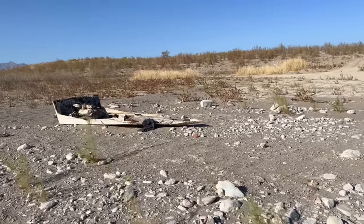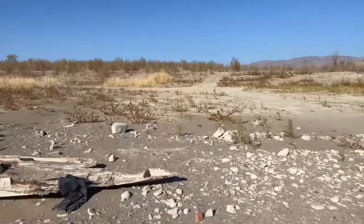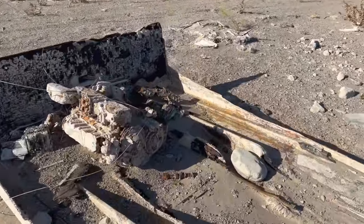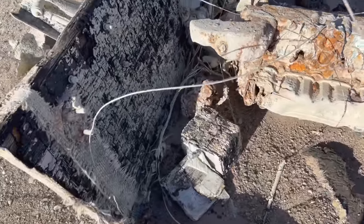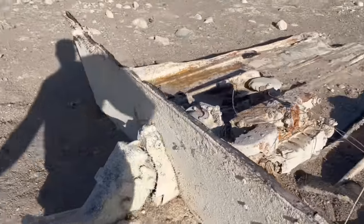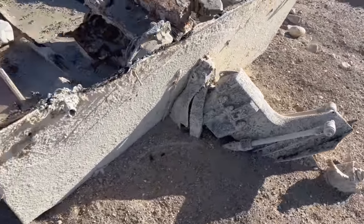Hey, another boat. Again, miles from the water. That's a little one. What kind of motor is that? It looks like a Mercruiser, I think. Look at the old battery in there. Jeez. This was underwater for a long time. I do believe that's an OMC outdrive.